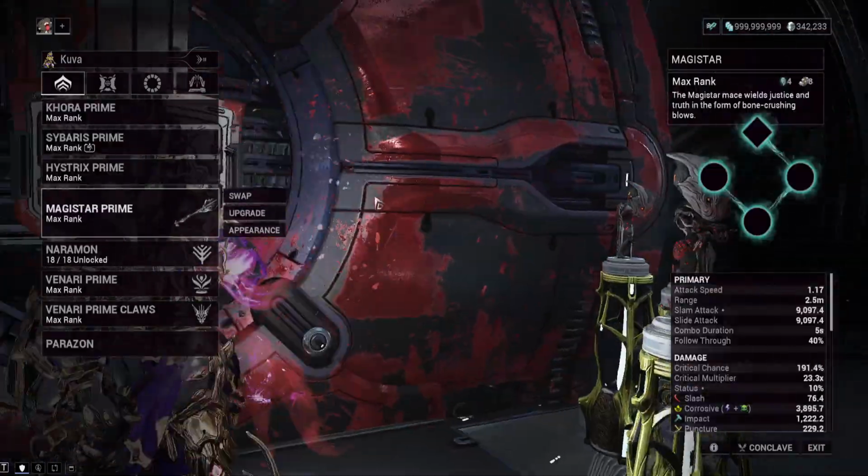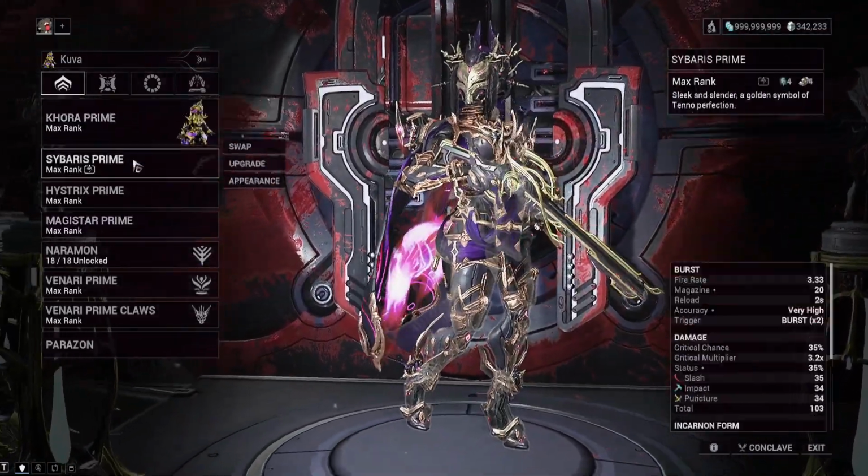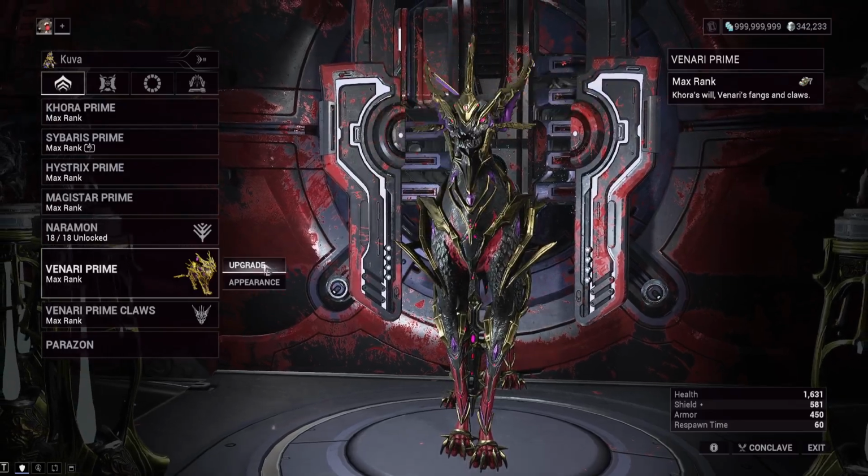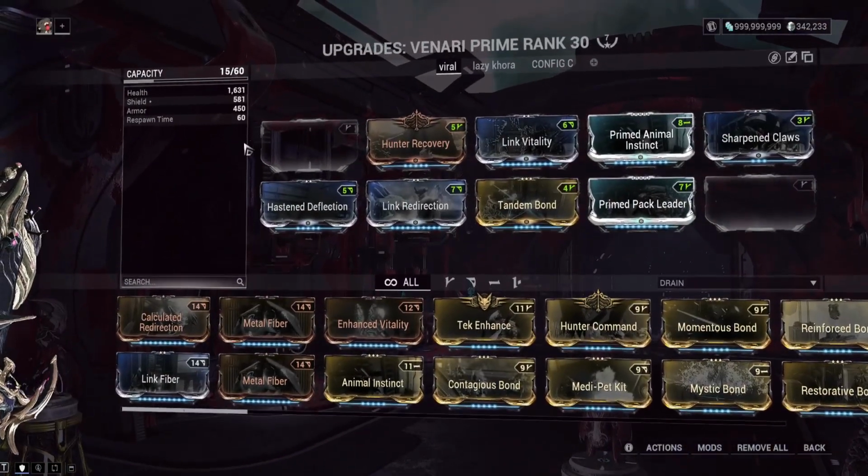Alright, so that's going to be Khora hair accessories. Again, I showed the Cyan Dana and all that. You also get Venari Prime, technically, if you buy it. And I will have a video on Venari Prime in the future. But yeah, Venari Prime actually got a lot better with these new mods.